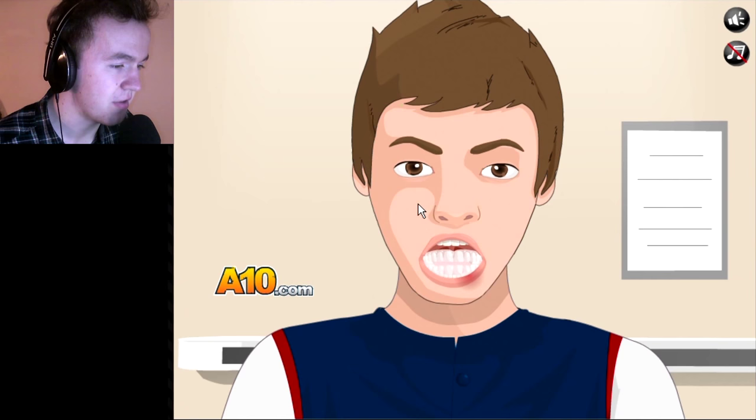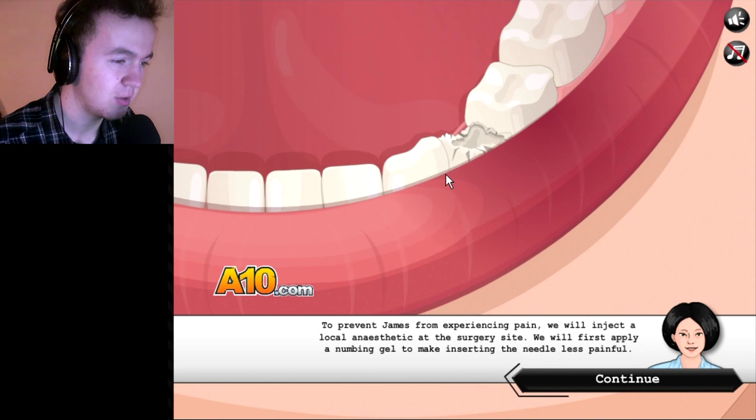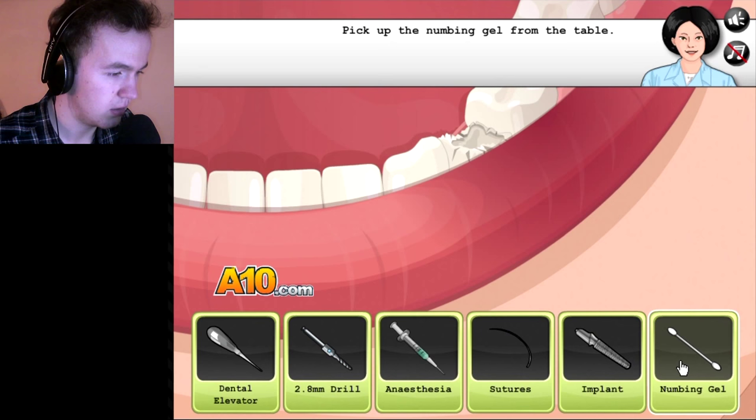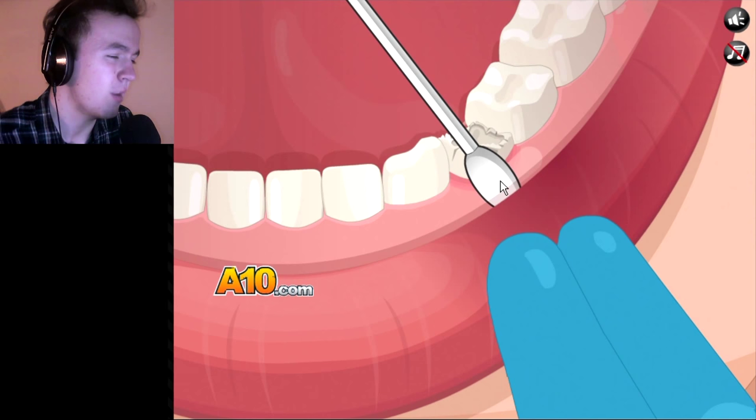Okay then. To prevent James from experiencing pain, we will inject a local anesthetic at the surgery site. We will first apply a numbing gel to make inserting the needle less painful. Okay. Oh, we're injecting him in the mouth, are we? This is going to be delightful. Pick up the numbing gel from the table. Well, that's just a cotton bud. Oh, it's a cotton bud covered in a numbing gel. I didn't know that. Okay. Nice. Now apply the gel to the injection site. Wait. I just click it once. That's so easy.